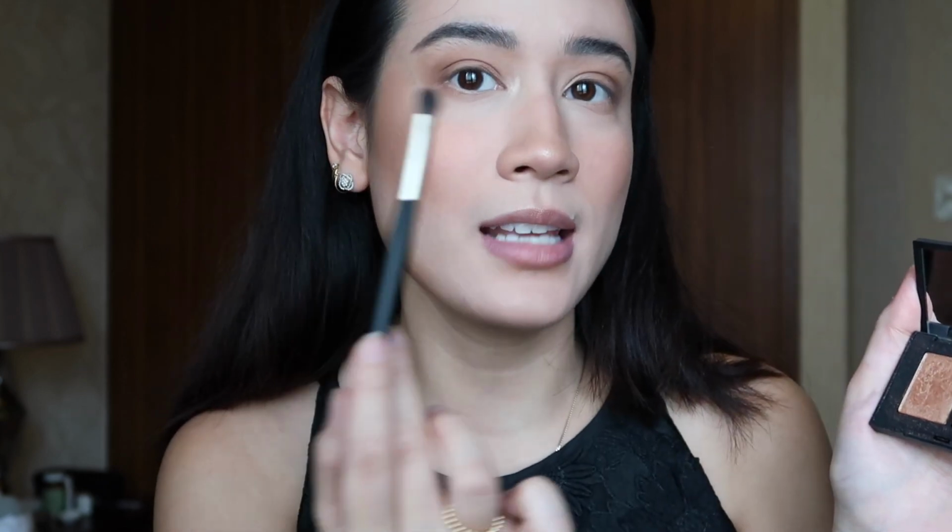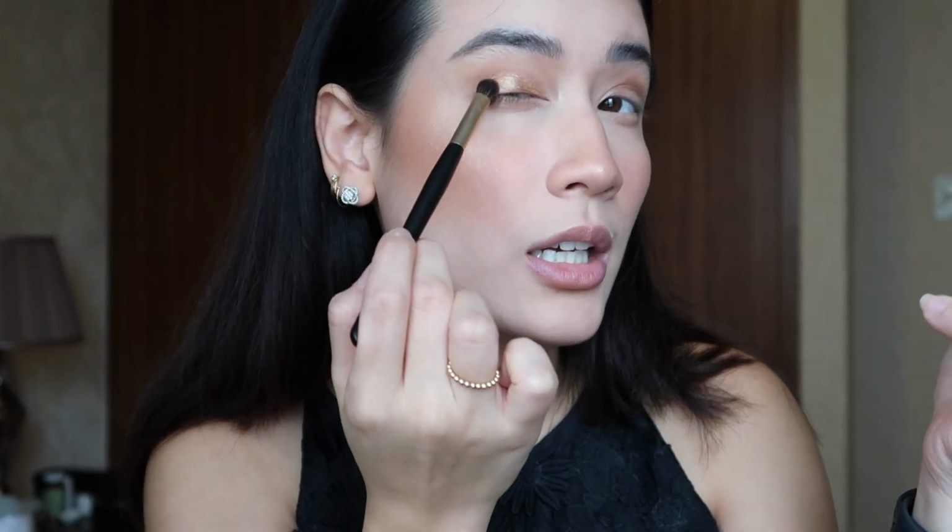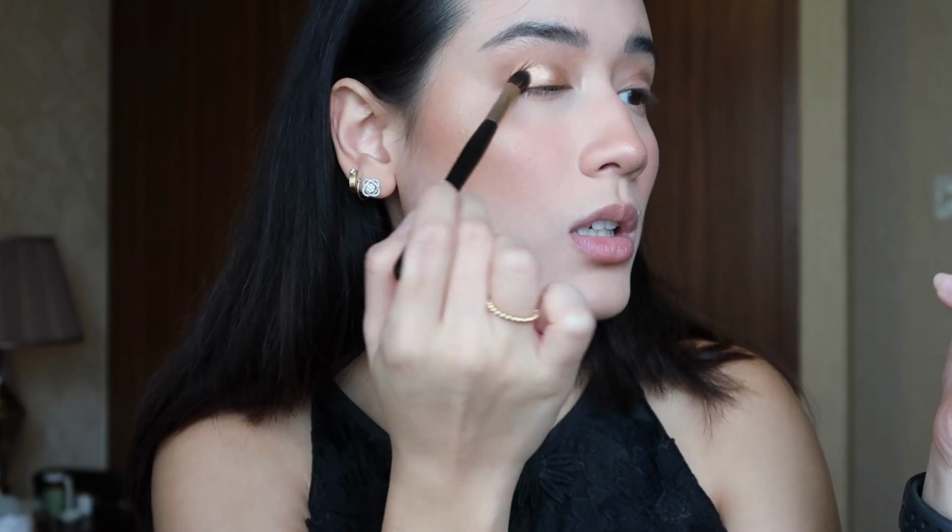Onto my favorite part of this eye look, I'm gonna take a smaller eyeshadow brush and dip it into the gold. Look at that. Dust off the excess and then swipe this all over my lid. Do you see how gold and lush this eyeshadow is? It's really one of my favorites.